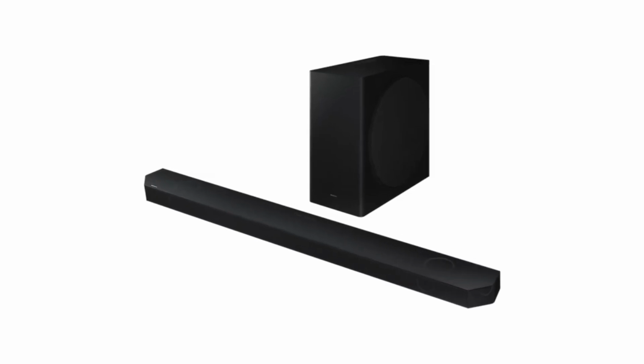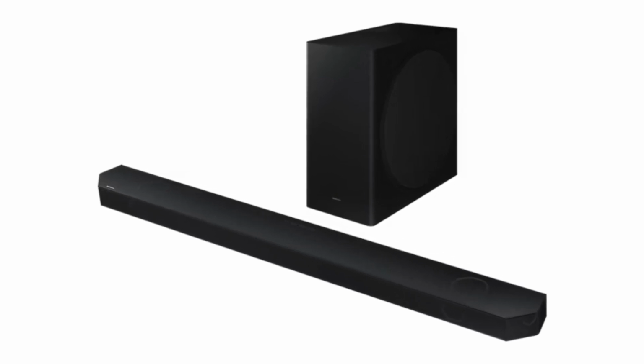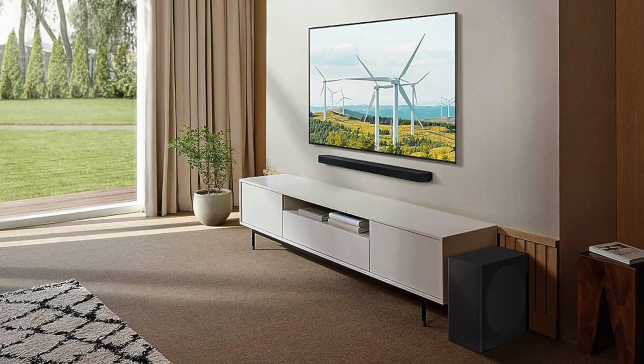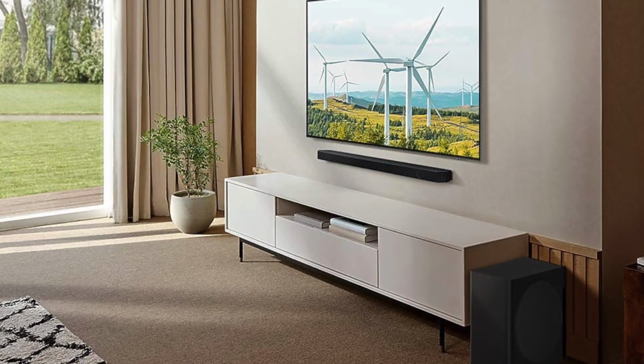It is a 5.1.2 soundbar because it has side firing drivers as well. So you have 3 drivers up front, 2 side firing drivers and upward firing drivers as well. So you do get a better surround experience from the bar itself. And of course you can buy Samsung's own SWA9500S surround speakers with this one if you want to add the surround speakers as well, which really do enhance the viewing experience.